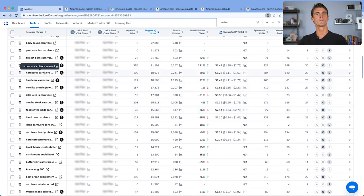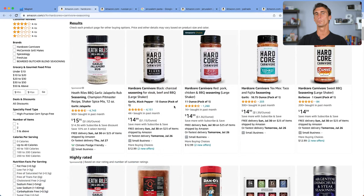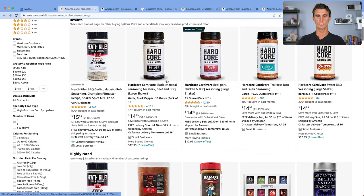One of the ones I found is this hardcore carnivore seasoning. And let's pull up that product here. This is a name brand, but it does bring up this idea of maybe we could make seasoning for the carnivore diet. Basically, the carnivore diet's a pretty restrictive diet. You can only eat animal products and a lot of seasoning. In fact, I think this seasoning even has things that are plant-based products, and that's not allowed on the carnivore diet. So we could make a product that's just salt, maybe different types of smoked salt or different things that are approved for the carnivore diet. And just to give you guys an idea of how much this product is making, let's click on it.